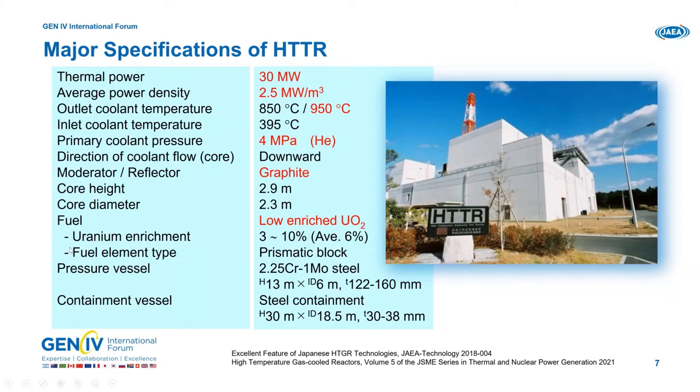This is the major specification of HTTR. The thermal power is 30 megawatts, and the power density is 2.5, which is very low compared to LWR nuclear power plants and other research reactors. This is one of the good features for safety. The maximum outlet temperature is 950 degrees C, cooled by helium at a pressure of 4 megapascals. The moderator is graphite, and the core is so big compared to research reactors: about 3 meters high and 2.3 meters in diameter. The fuel is low enriched UO2.